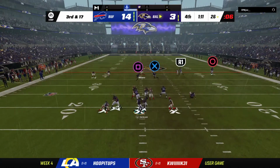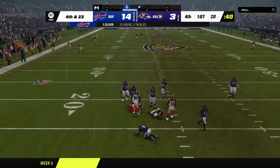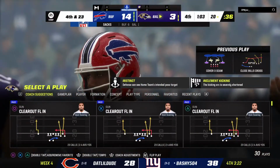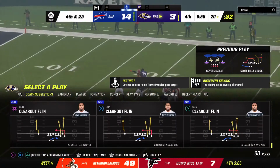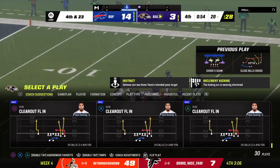Throwing, Jackson. Forced out to his left. And the pressure gets to him again. Multiple defenders get to him there, and that is the 6th time he's been sacked in this ball game. And twice in a row, the quarterback goes down. This offense needs 2 scores, not giving up 2 sacks.